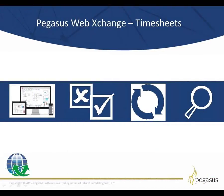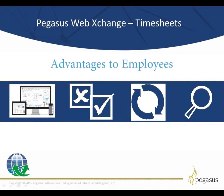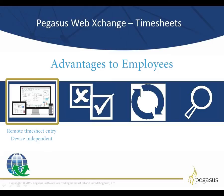So, to recap on the advantages that Pegasus Web Xchange timesheets will bring to your company. From an employee's perspective, remote workers can enter their timesheets from home, from their customer site, or indeed anywhere that has an internet connection. And even workers in your own office can use this application to enter their timesheets. They can use their own laptop, iPad, smartphone, tablet, PC.